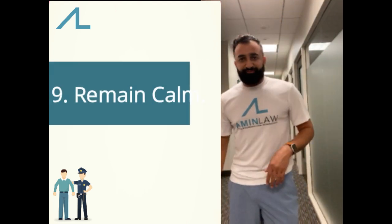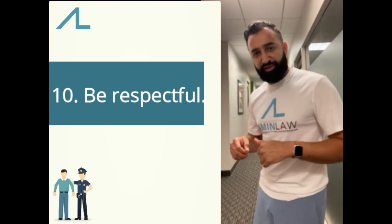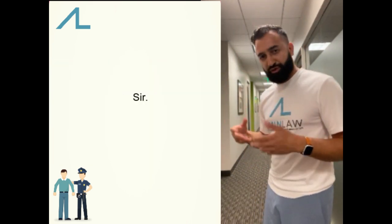Step number 9, no matter how crazy the situation may seem to you, no matter the motive behind why the officer decided to stop you, whether it's racial profiling or racism, it's important to remain calm. Step number 10, be respectful. And I know this is difficult, especially when you're being racially profiled, but it's important to use words such as ma'am, sir, officer. That way you lessen your chances of being shot and killed.